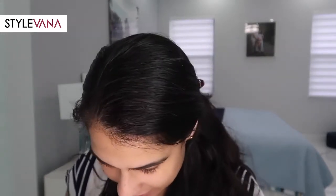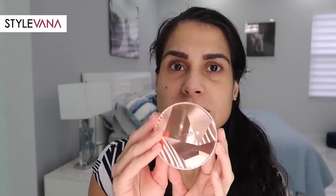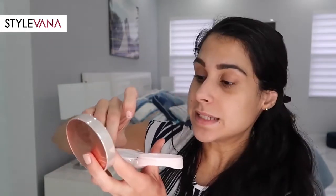Okay, whoa, this packaging is really cute. And it comes with extra sponges on the bottom. Look at this packaging, it's really, really nice. It's like a rose gold. It's like a compact, and it comes with a mirror. Then you have right here the little sponge, which feels really nice actually. And then down here, you have the product and everything is sealed.